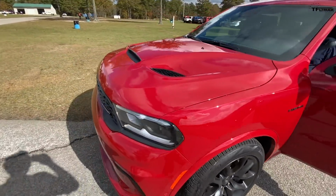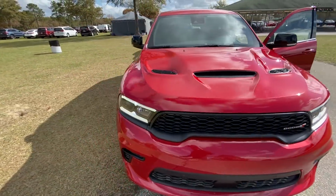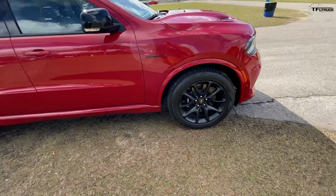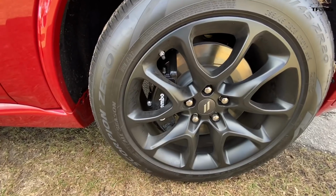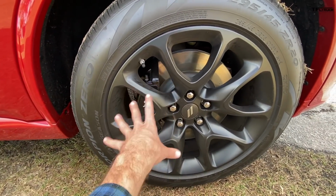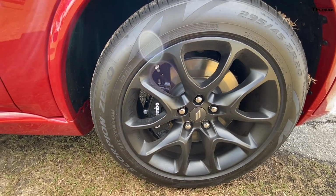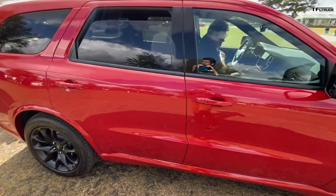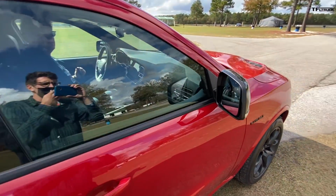Let me give you one more quick walk around of the exterior. So the SRT typically has red brakes. This one is running on black, so it's not quite as snazzy as the full-blown SRT. But man, it sounds good even with the 5.7. It has got a good sound to it.